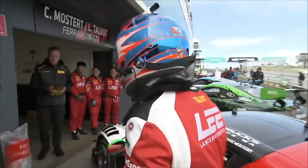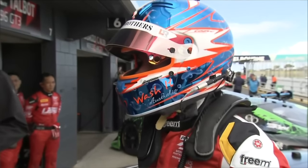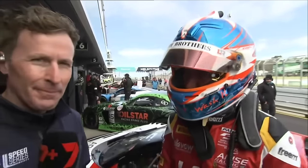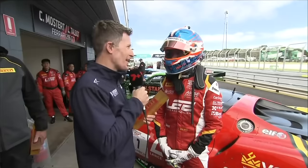And there is a very happy Liam Talbot, because he's backed up what Chaz Mostert did in qualifying one. A 1 minute 25.8. He's got pole position in qualifying two here at Phillip Island. What an extraordinary effort it was from Liam Talbot. The session was, of course, cut short, but, mate, that was some quick pace.